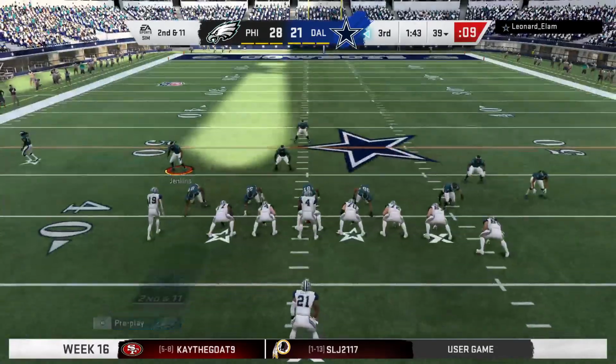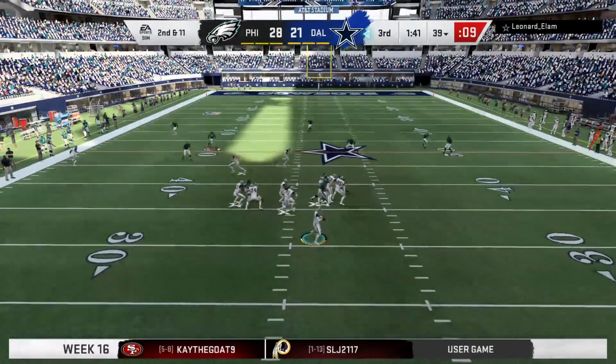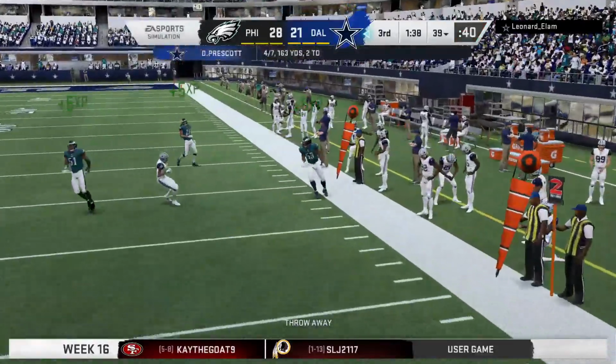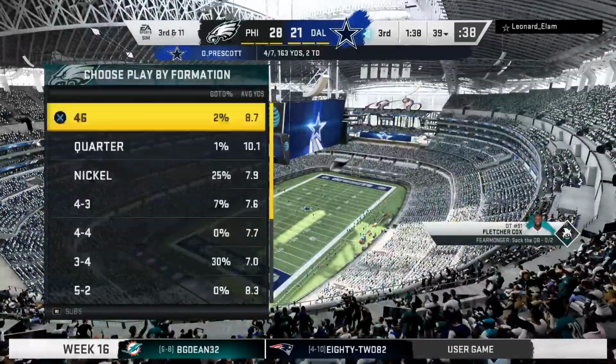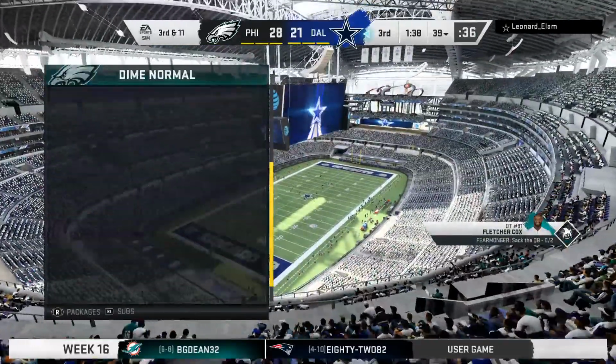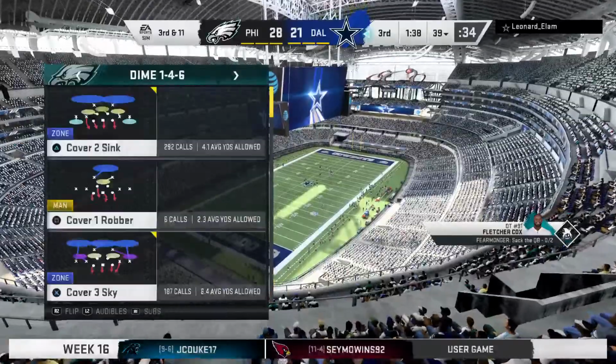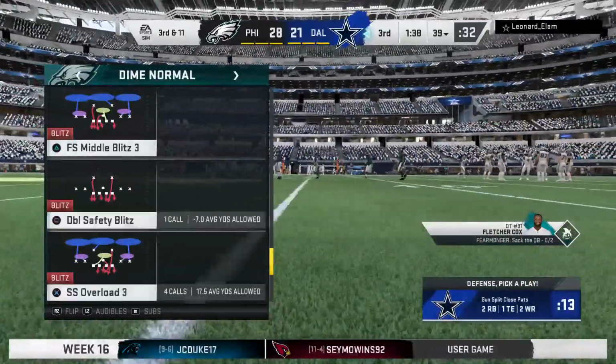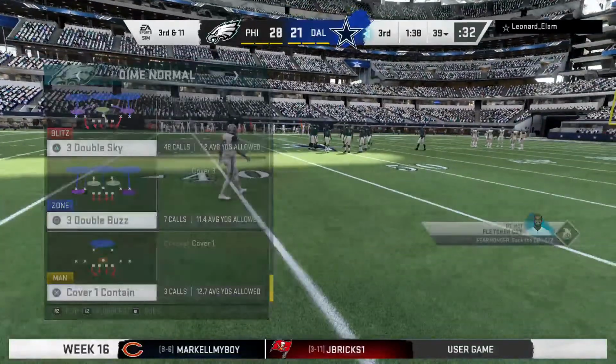Throwing, Prescott, flushed to his right. Incomplete. Oh, I like that right there. Not only was it the right play, throwing it away like that, frankly, I think it was the only play. Yeah, got outside of the pocket, realized he had nothing, just chucked it free. Yeah, live to fight another down, right?